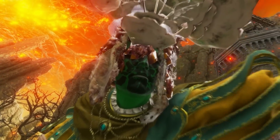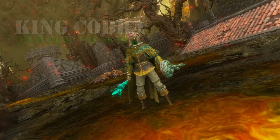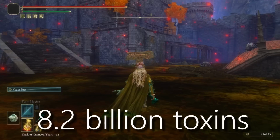King Cobra was born in the jungle and raised in the swamps, between everything that is vile, putrid, and snakes, a lot of snakes. One might say he has become one with the snake. As a result, King Cobra's body is filled with approximately 8.2 billion toxins, granting him immunity to poison, yes.